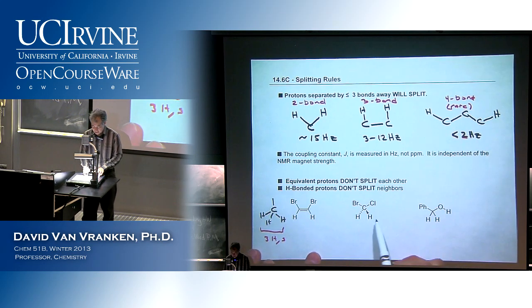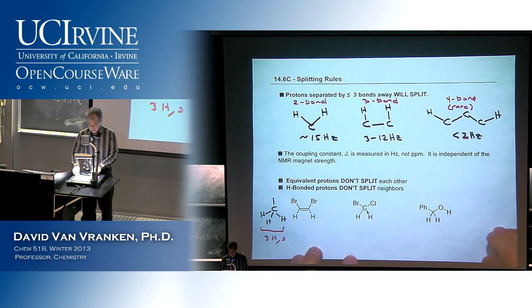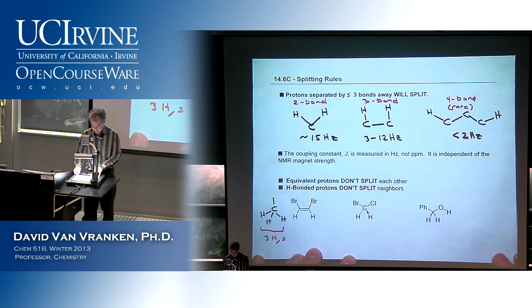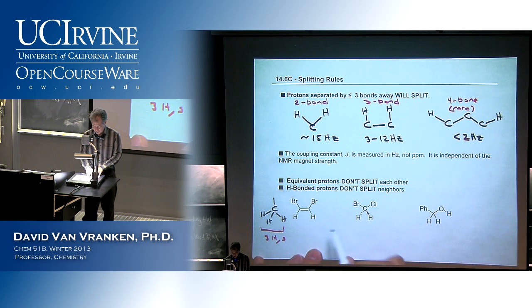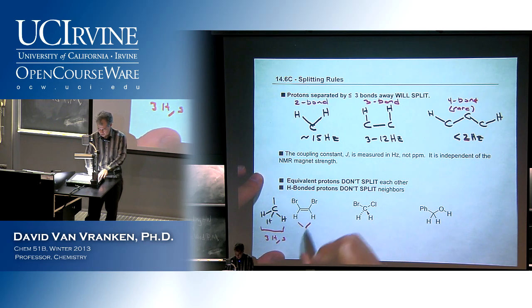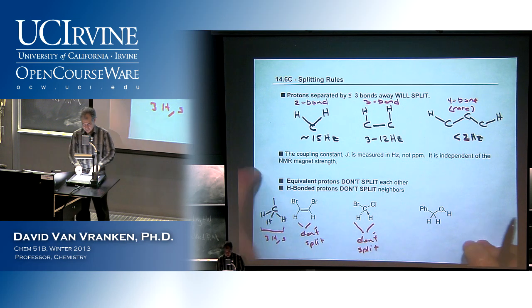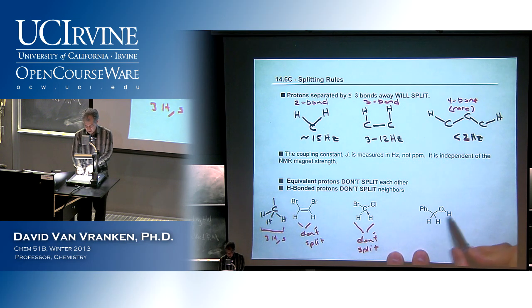Okay, so here's a case. These two protons here, those two protons are enantiotopic. There's no difference between those in a proton NMR spectrum. They don't split each other. So let me just go ahead and write that here. These two protons don't split. These two protons here, they don't split. And these two protons here, or actually this group of protons here, they don't split each other.